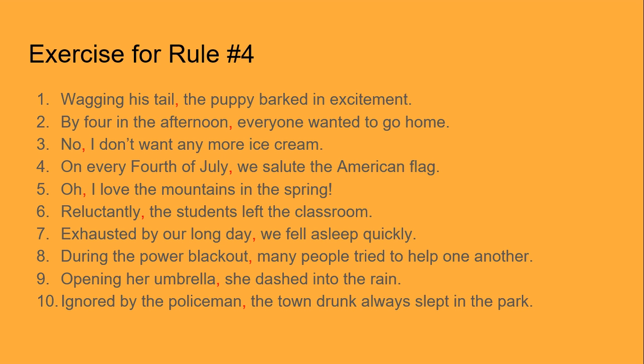During the power blackout, many people tried to help one another. Opening her umbrella, comma, she dashed into the rain. Ignored by the policeman, comma, the town drunk always slept in the park. Now some of you might think that number 9 is no comma, but that's not a prepositional phrase. It is a 3-word phrase, but it is not a prepositional phrase. What you're going to do at this point is flip your worksheet over and complete the back. There are some sentences that are correct, so follow the directions at the top by simply putting a C out to the left in the margin.